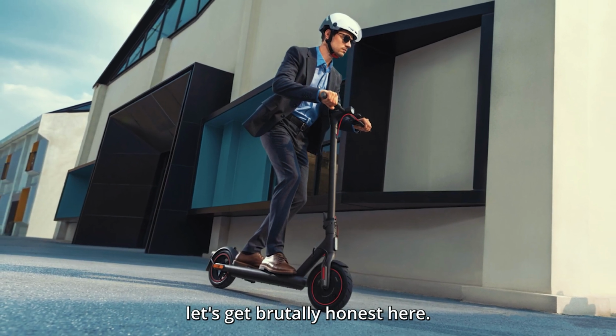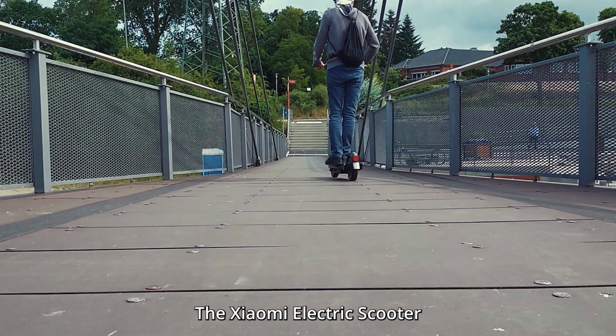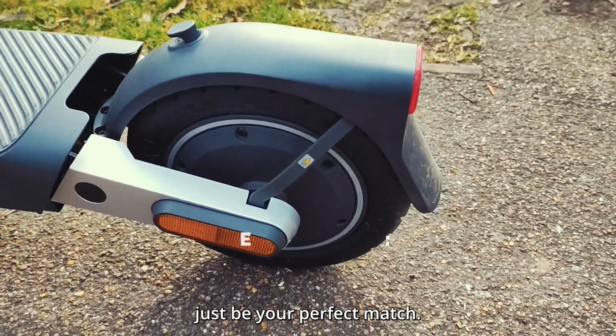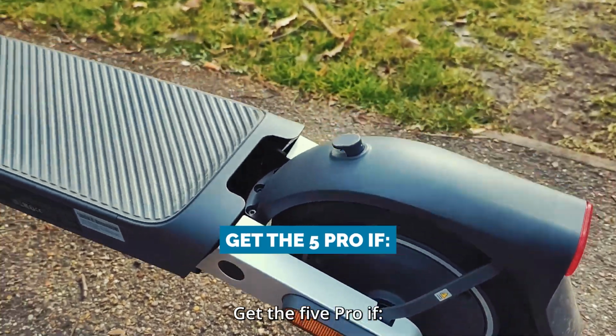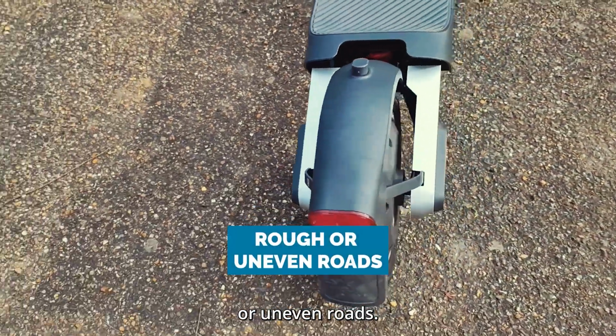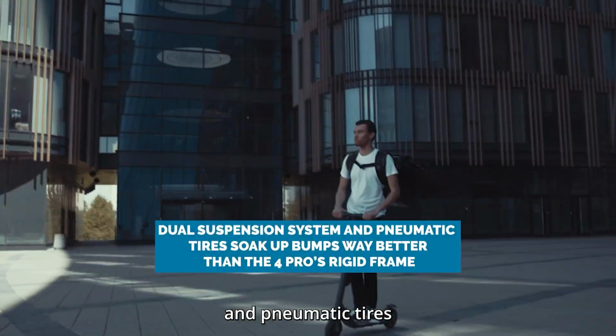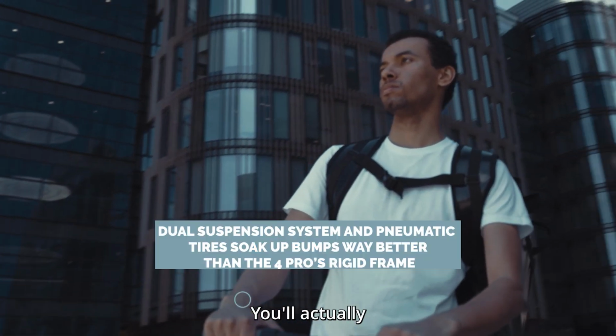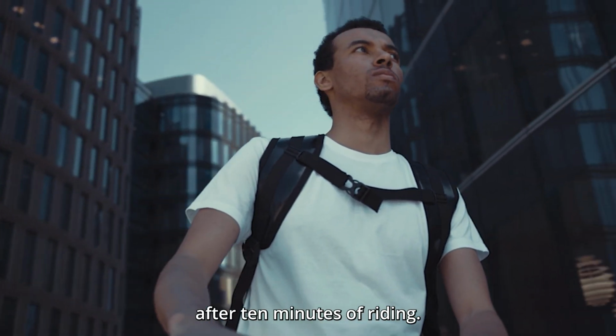Okay, let's get brutally honest here. The Xiaomi Electric Scooter 5 Pro isn't for everyone, but if you fit into one of these groups, it might just be your perfect match. Get the 5 Pro if, one, you're riding on rough or uneven roads. The dual suspension system and pneumatic tires soak up bumps way better than the 4 Pro's rigid frame. You'll actually feel the difference after 10 minutes of riding.